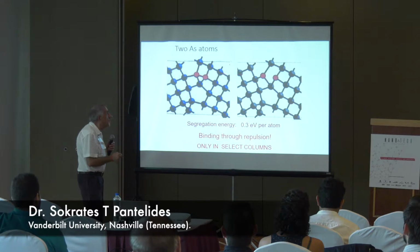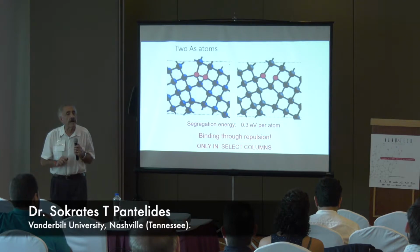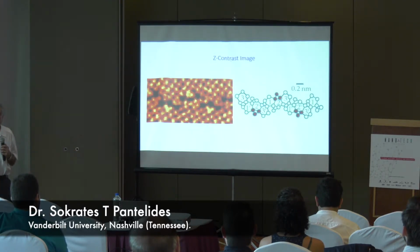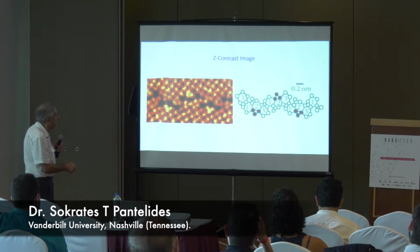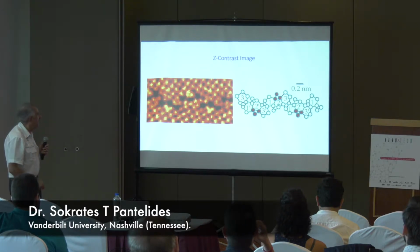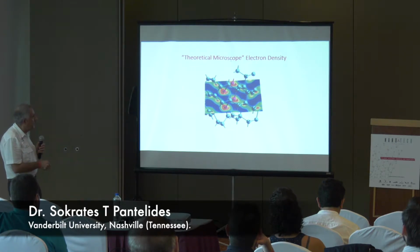And that happens only in select columns where they can push back without a significant cost of energy. And here is the Z contrast image that came after. We actually published a paper with theory predicting, because the experiment was having a hard time, and then we published a second paper. Here are the columns in the grain boundary, here is the schematic, and this is the columns where the pairs of atoms are going like that. Okay? And this is the image that I showed you earlier. We looked in there and just saw these pairs of atoms going down like that.